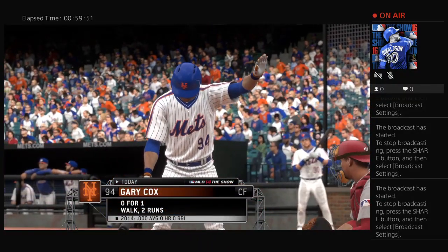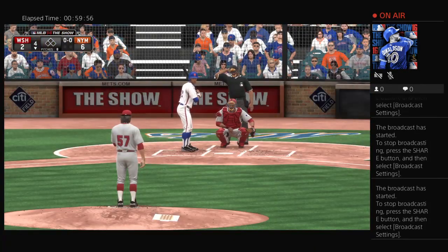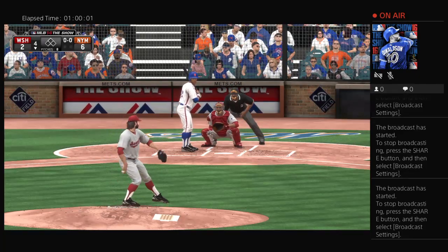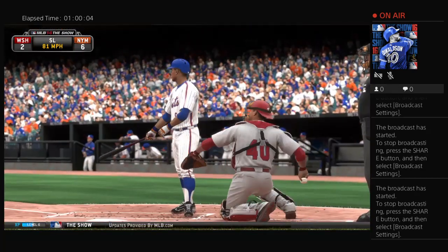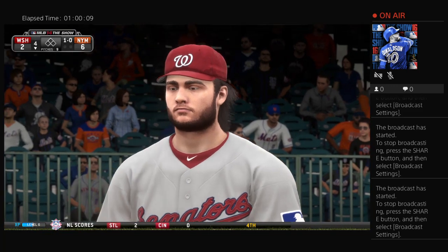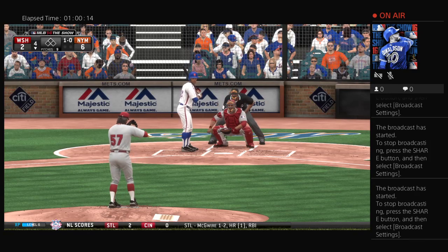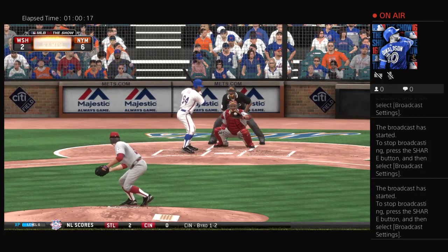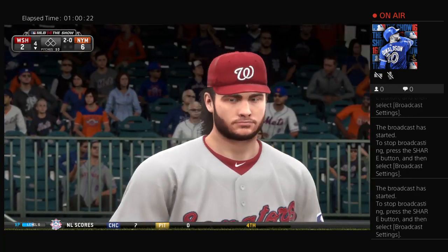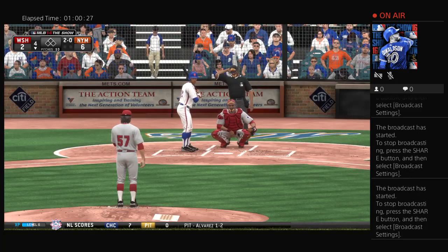Gary Cox will lead things off here in the home half of the 4th. Center fielder, Gary Cox. Now a slider to start him out, but that breaks down and in for ball 1. First 2 pitches off the mark here. It's 2-0. I think that's consistent with how the strike zone gets called nowadays. You know, that's a strike in the rule book, but most umpires won't give you that pitch anymore.